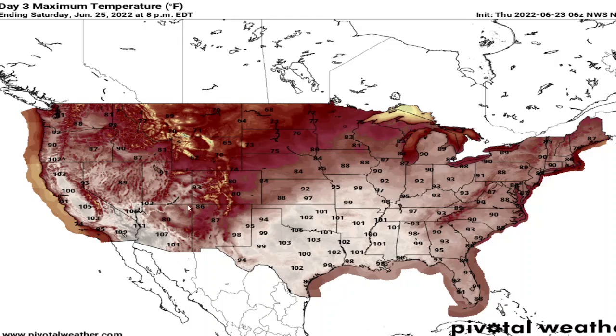And this heat will start to retrograde to the west here. Places like Seattle and Portland are getting up into the upper 80s to lower 90s. The heat will be on for those areas, and across portions of California, a lot of 100s there as well, as you head toward your Saturday.